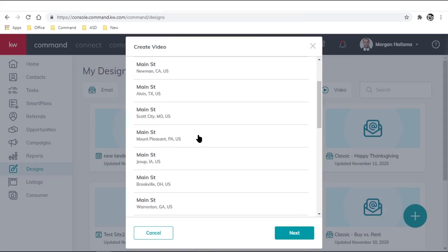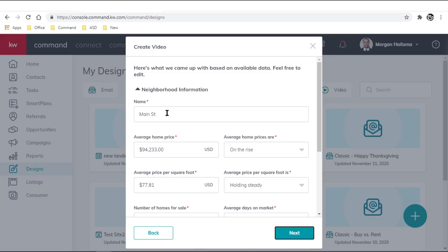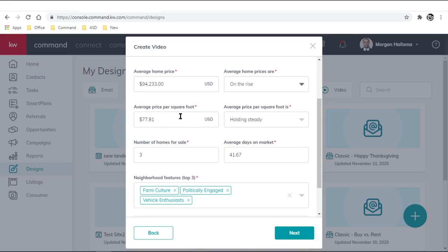Oh, well, it does populate some areas for me. Sure, why not? And I'm going to hit next. And then it'll ask me for information on the area, right? So on Main Street, the average home price is this. The average home prices are on the rise, holding steady, or on decline. I'll just say on the rise. Average price per square foot, you can go ahead and adjust this. And again, you have on the rise, decline, or holding steady. Number of homes for sale in the area. We'll do 5.